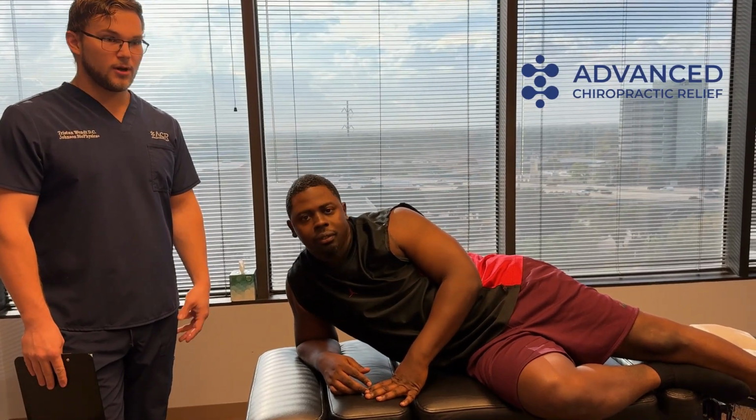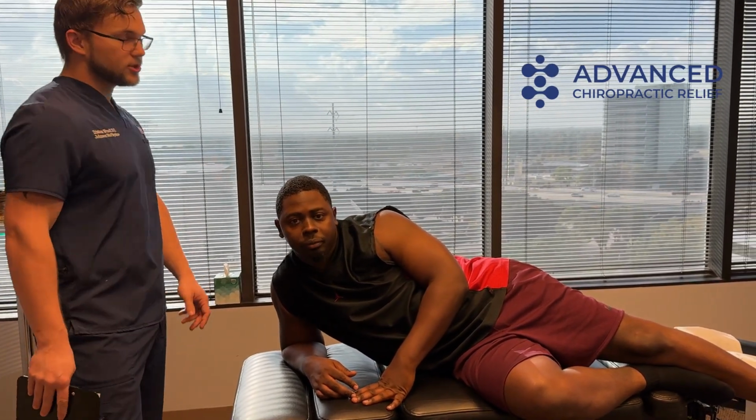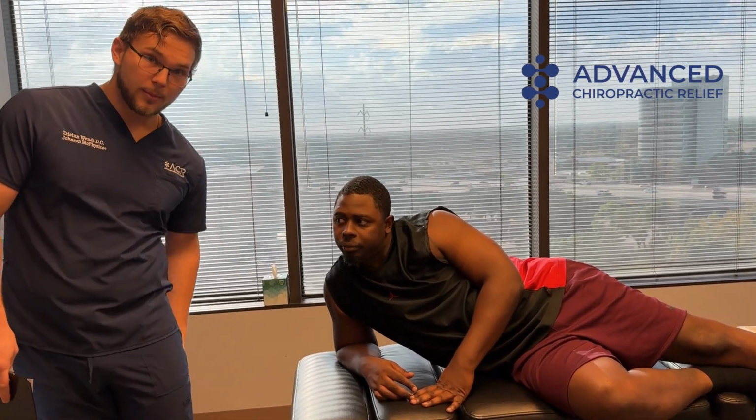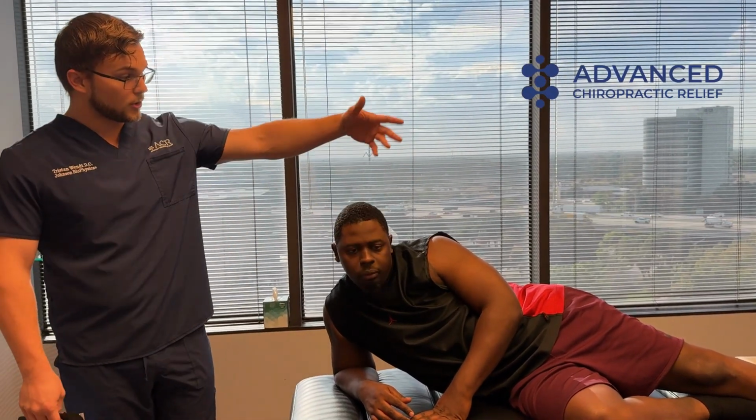Adding rotation into that spine, where right now he needs to get decompressed. He doesn't need rotation into the lumbar spine. He needs decompression to get that pressure off of the nerve root because he's dealing with a lot of numbness and tingling down the leg, as well as sharp shooting sciatic pains into the S1 nerve root, which goes all the way down that left side.